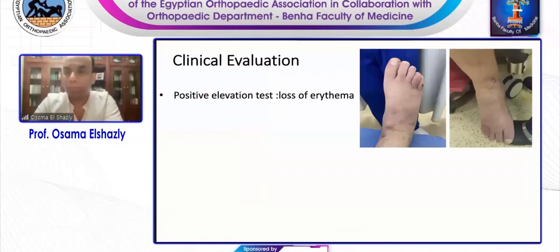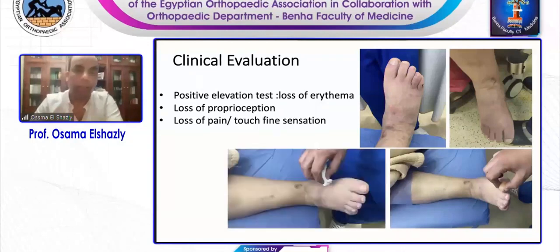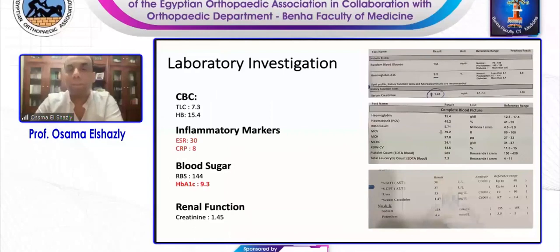This is the elevation test we made. When the foot is hanging, it's swollen and erythematous. When it's elevated, the erythema disappears and it's much better. The patient has loss of proprioception as part of the problem, loss of touch and pain. And these are the laboratory investigations of the patient. CBC: total leukocyte count is normal. Acute phase reactants are slightly elevated. Blood sugar is uncontrolled with hemoglobin A1c 9.3 and renal function is 1.4.